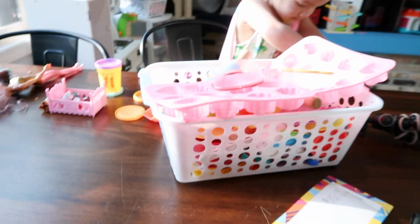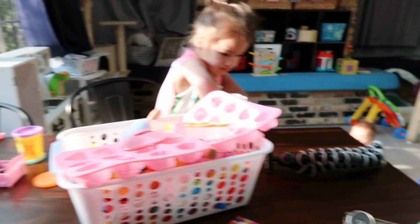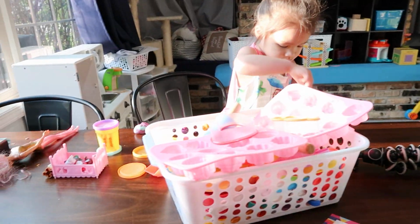But let's get started. My 3-year-old is just playing by me. We are hanging out in our playroom, homeschool room. She's been loving playing Play-Doh here, and I need to get our meal planning done today so that my husband can pick it up after work tomorrow. I like to do it on Wednesday or Thursday in the morning, so I'm going to do that while they both play.